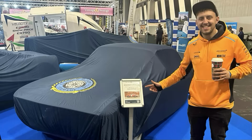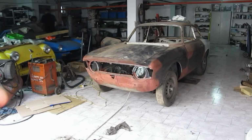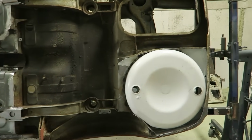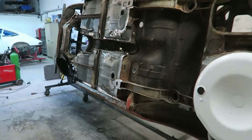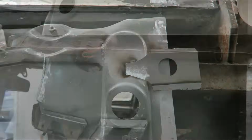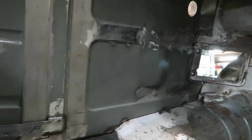Rory contacted me earlier in the week to say that Steve, our old boss's car, the Alfa, was for sale at the show, actually on display and for sale. So we thought, wow, this is really exciting. I've never actually personally seen a car completely finished in the flesh. I did see it with the panels bolted back on after it had been fully painted, and it looked absolutely magnificent. No expense spared in this car whatsoever.